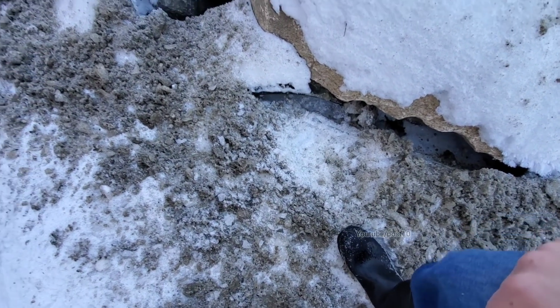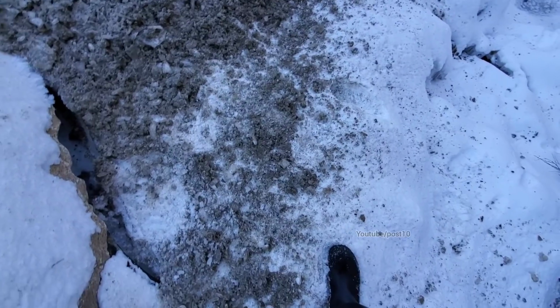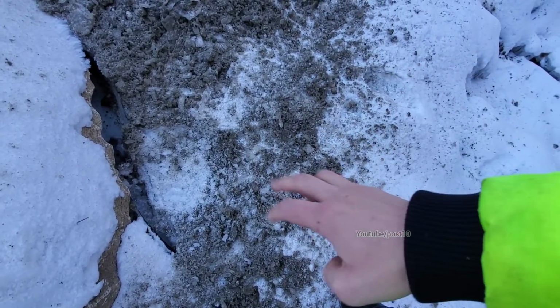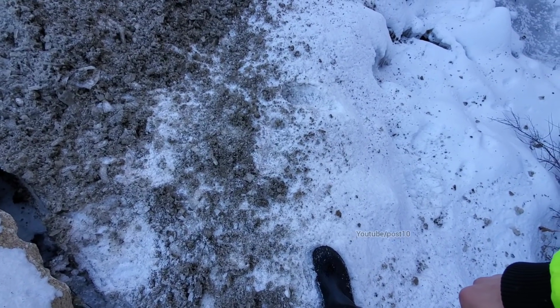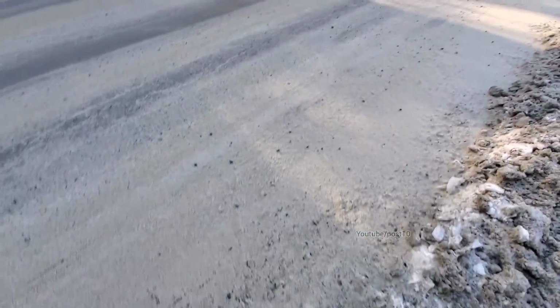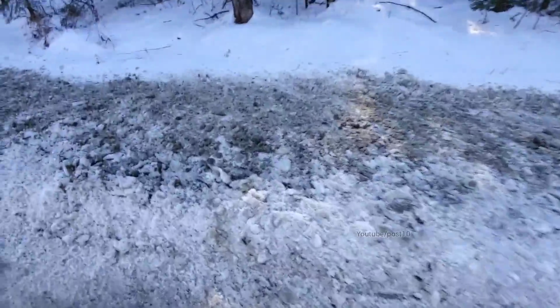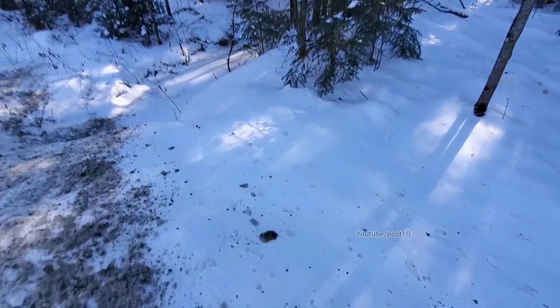Now this is what I was talking about. Those smaller pipes can actually freeze up. But as you can see, there's a warm cavity underneath, and the snow acts like insulation. Go look at the other side, which is right here.